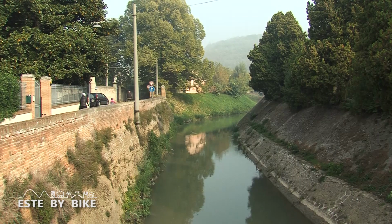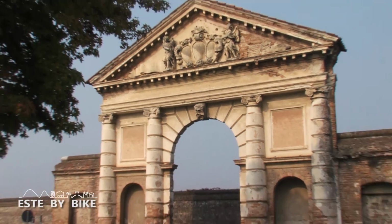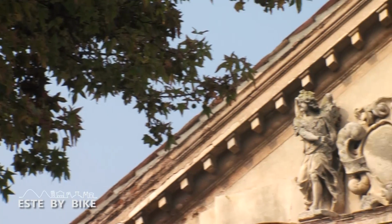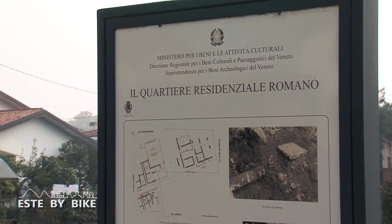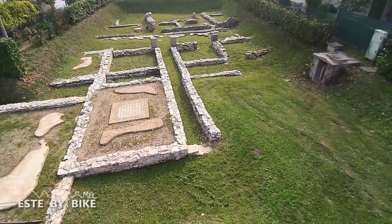Back on our bike and once crossed the ancient Porta San Pietro, we pass near a nice neoclassical arch, which was once the entrance of the Bragadina villa. This is the area where the Roman Este arose.